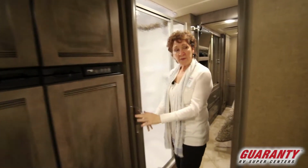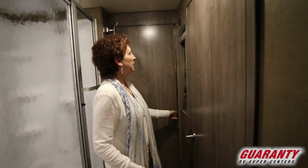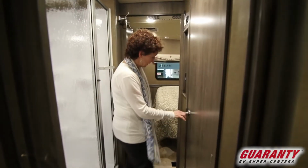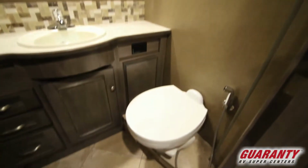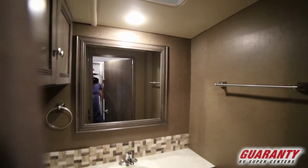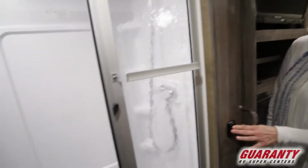Coming into the bathroom, your guests are here and you don't want your bedroom part of the bathroom. You can put your privacy doors intact, and then of course your guests can close this. You've got your shower with its own light, and I'll show you that in a minute as soon as we're done looking at the bathroom. Porcelain toilet, lots of elbow room, very important when you're on long journeys. And over here the shower again. It's nice to have some light so you can see everything you need to see.